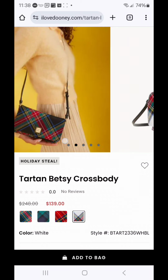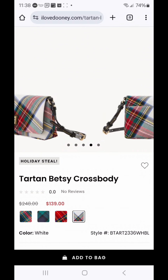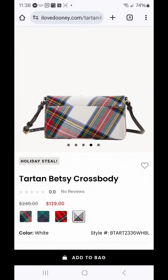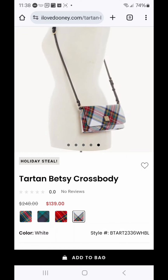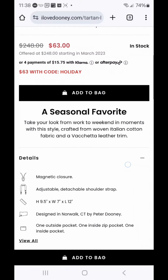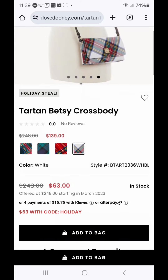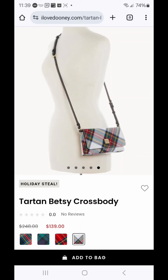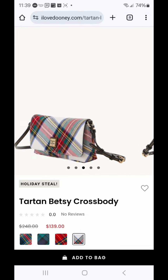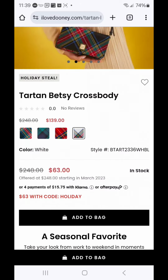It is also being advertised as a holiday steal. It has a snap closure, a crossbody strap that is not detachable, a back slip pocket, and it is just darling. It is 12.5 inches long, so it is a larger crossbody bag, 7 inches wide, and 9.5 inches tall. So it looks pretty small to me in the pictures, but based on those dimensions, it's going to be a nice size carry for $63.